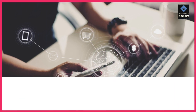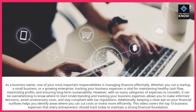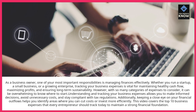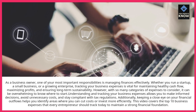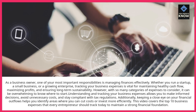As a business owner, one of your most important responsibilities is managing finances effectively. Whether you run a startup, a small business, or a growing enterprise, tracking your business expenses is vital for maintaining healthy cash flow, maximizing profits, and ensuring long-term sustainability. However, with so many categories of expenses to consider, it can be overwhelming to know where to start.